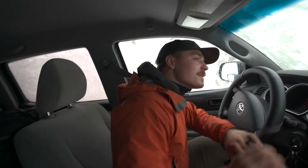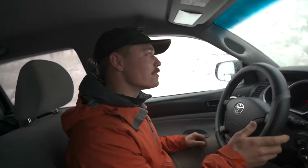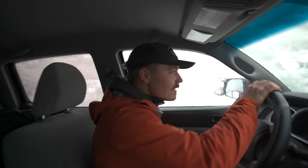If you have any other tips, definitely add them in the comments below. But for now, I'm going to try not to slide off the road here, because we are getting our first snow of the year, and I am testing this new truck's four-wheel drive out, see how it does. And maybe we'll go hiking if we feel like it.